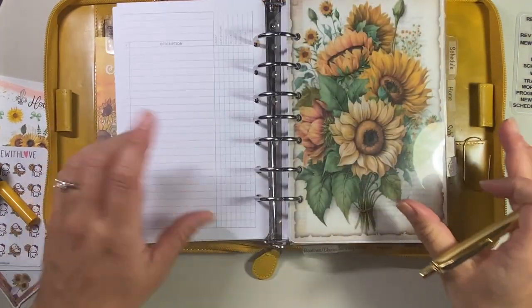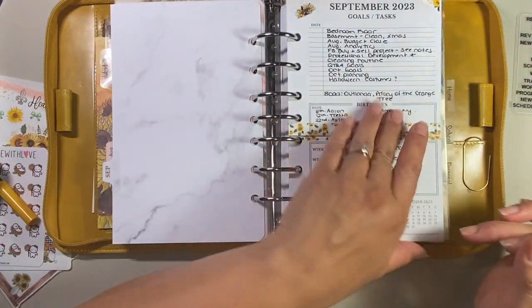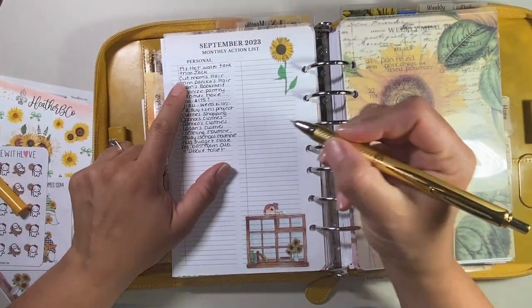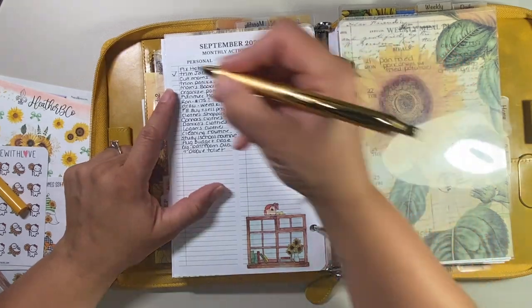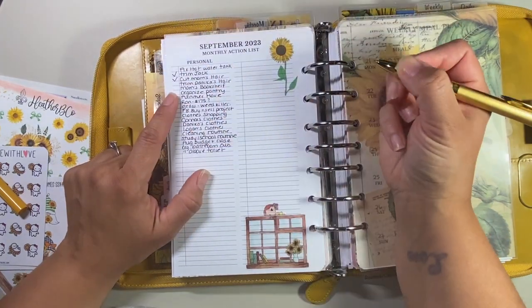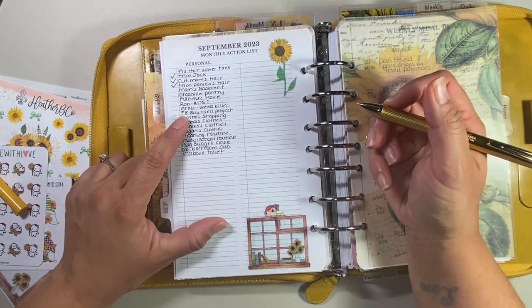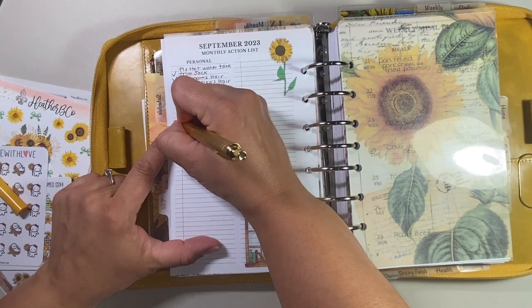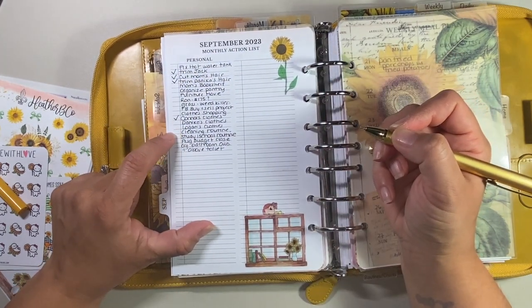Okay, so I'm going to the master task list now on the back of my September. So I trimmed my dog. Yay, he's trimmed. Yay. I cut my mom's hair. Yay. I trimmed Danica's hair. Yay. I went through Connor's clothes yesterday. Yay. I'm going to do Danica's and Logan's today if I get time.